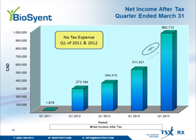So how does this then all translate to net income after tax? On slide 12, you can see that our business delivered $963,000 in net income after tax. That represented an 88% increase versus 2014 first quarter. When you're looking at this chart, one thing to point out is that in Q1 of 2011 and Q1 of 2012, we were not paying any tax, so there would have been no tax expense during that period. So you're not quite comparing apples to apples all the way through, but certainly Q1 2013, 14, and 15 are. We have full tax expense in the first quarters of all of those years.